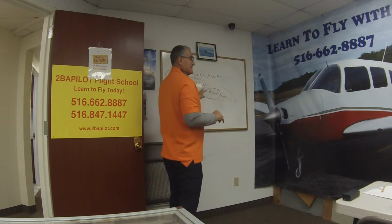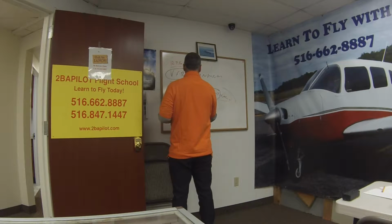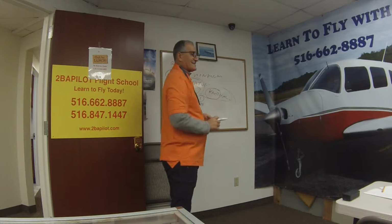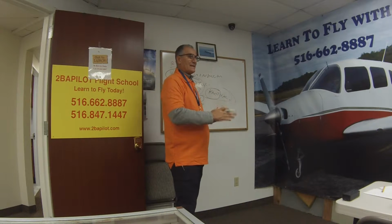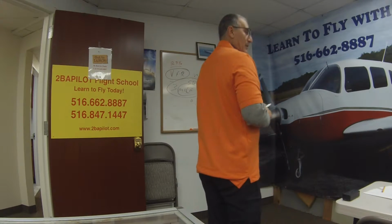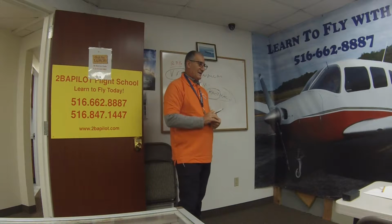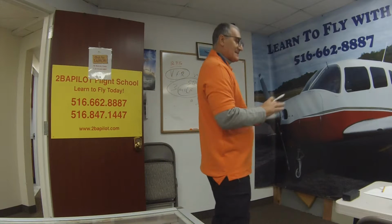Let's go back a little, statute mile and nautical mile. One statute mile equals about 0.84 nautical mile, so the nautical mile is about 16% more. So 100 nautical miles equal 116 statute miles. In other words, if you use kilometers, 100 kilometers is 160-something nautical miles and 180-something statute miles.